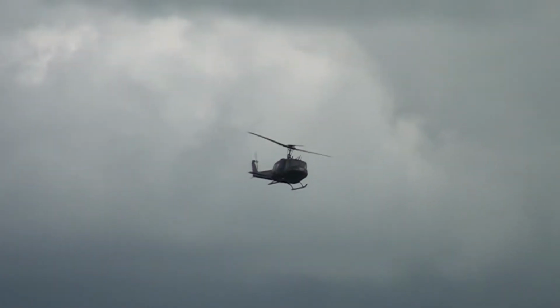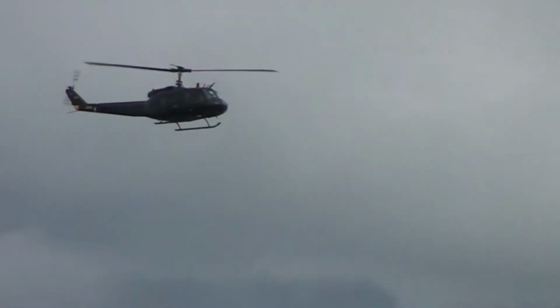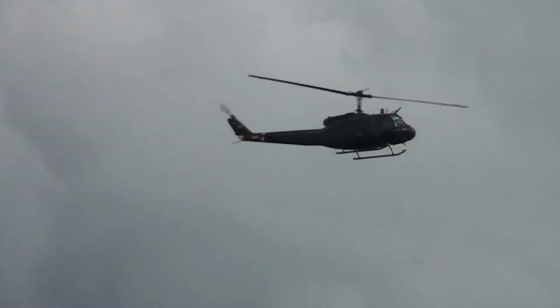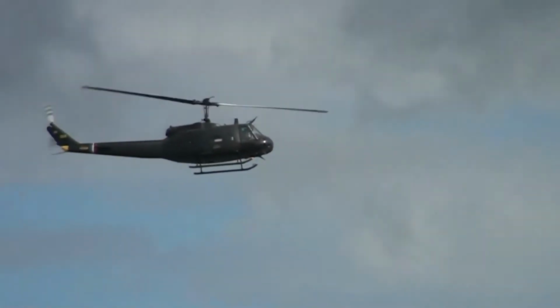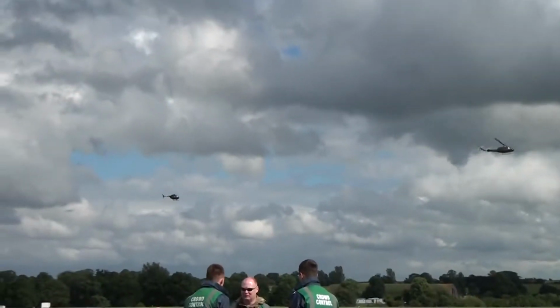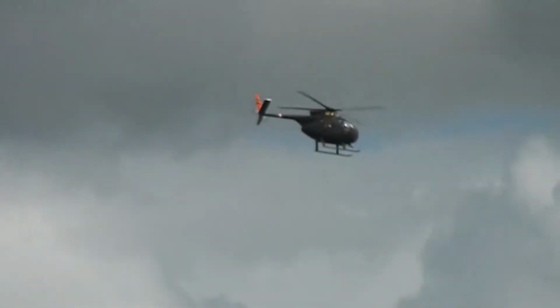So now with the AN2 largely out of the picture, much to the relief of our friendly ground troops, the Huey is now on station to provide support. And joining the Huey is another battlefield support helicopter. This is the Loach.